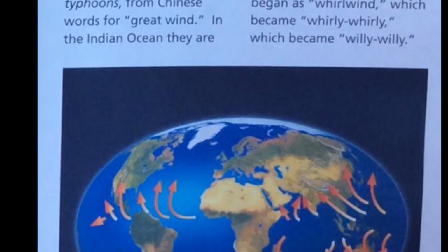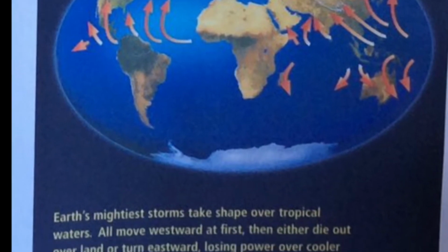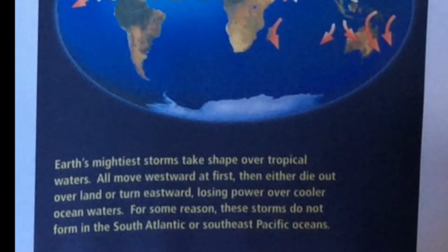Earth's mightiest storms take shape over tropical waters. All move westward at first, then either die out over land or turn eastward, losing power over cooler ocean waters. For some reason, these storms do not form in the South Atlantic or Southeast Pacific Oceans.